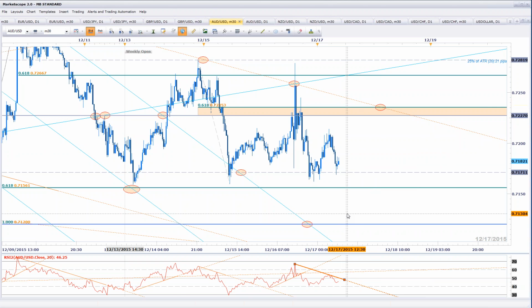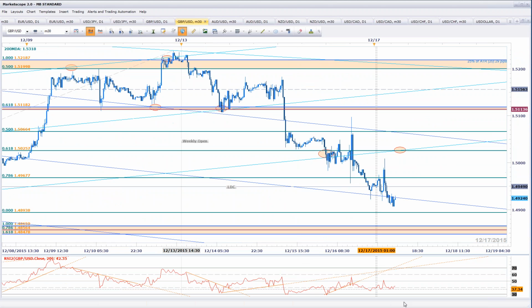But that's different from trying to say, am I going to go long the British pound? Well, this is broken to the downside. This would be counter trend already, even for the weekly bias, and momentum is still pretty bearish. So what would make me buy a sterling dip? Well, I'd want to see a break above 60, a pullback hold at 40, and then a trigger.